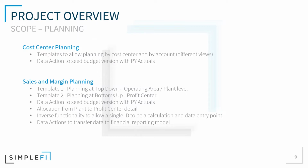So we really leveraged that functionality here on the sales and margin side so that they could actually enter, within their budget version, those drivers that are a calculation in actuals. Finally, we had a separate model for sales and margins, so we did have data actions that would transfer data over to their main finance model.